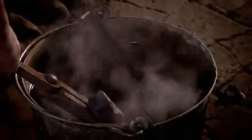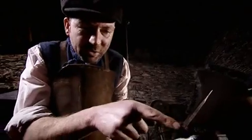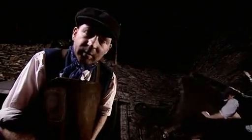Rapidly cooling the tip at the required colour hardens it. Just see on the tip we've got our bright yellow, and then it comes back into a bronzy colour. Now that tip is hardened, ready for mining. All we need now is a handle.